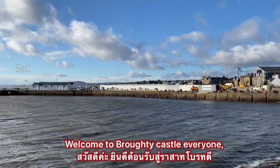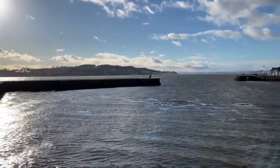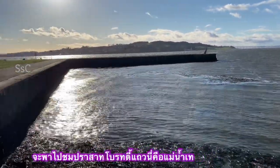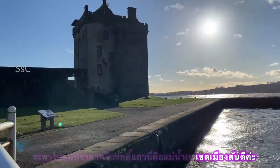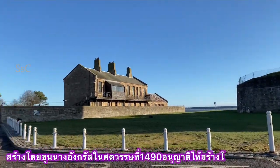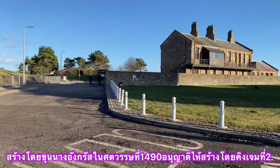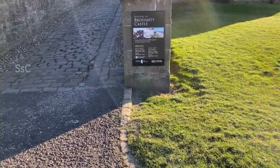It's Guna here. This is the River Tay and I am in Dundee. I'm here to see Broughty Castle in front of you here. It was built in the early 15th century by the Earl of Angus, who was granted permission to build the castle by King James II.